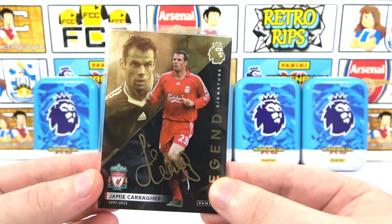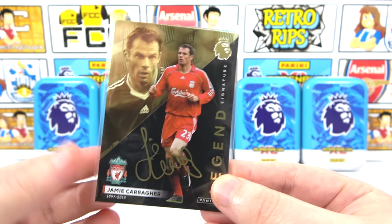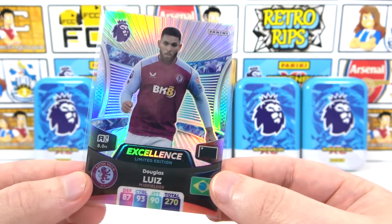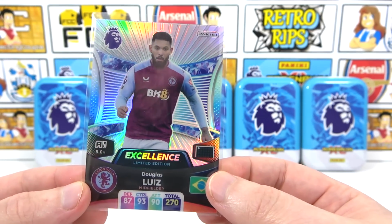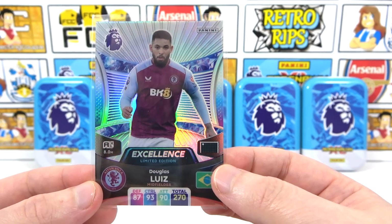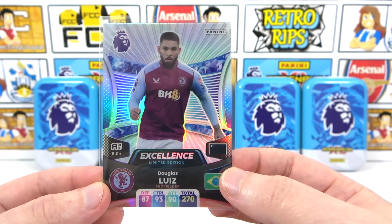These signatures are normally 1 in 7. I believe that's going to be 1 in 7 tins. So 5 tins, not bad. Excellence is there, 1 in 5 tins. And we hit what we expected to hit. And it's a nice one. It is Douglas Luiz, 1 of 4 that are available to be found in the pocket tins. So there's our first one. We need the Martinelli now. So I guess we're going to have to buy more pocket tins, aren't we? Or maybe more mega packs, who knows? Yeah, we might get lucky.